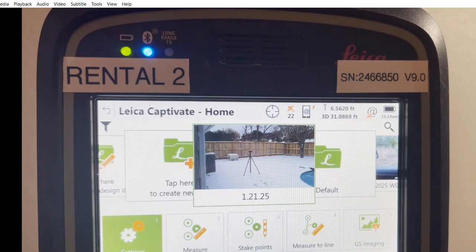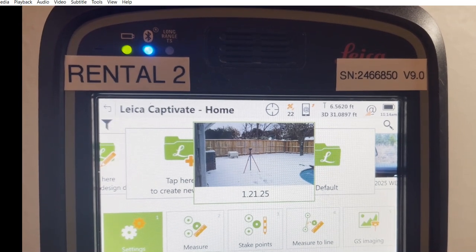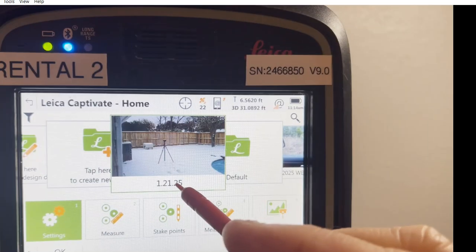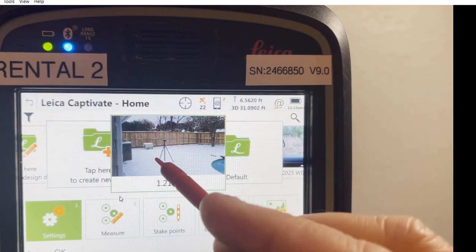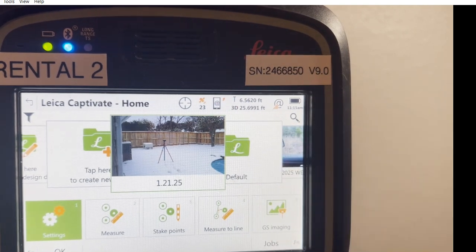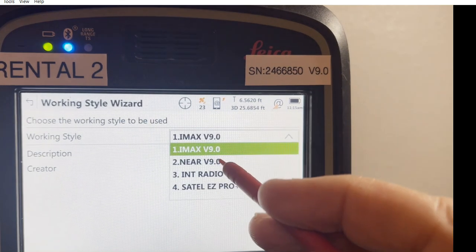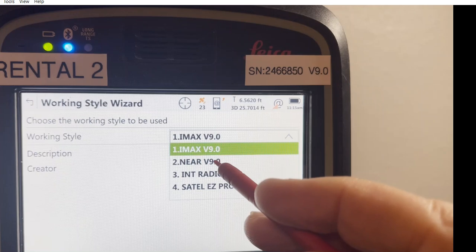All right, we have a CS20 interfaced to a GS18, and we're going to take a look at a few settings. We created a job called 121-25, and you see it's actually snowing in Houston today, which is very rare. And we're tracking satellites. Right now, we have an iMAX work style loaded. If I hit the star button, and we have work style, we have an iMAX and a NEAR. So we can switch from an iMAX to a NEAR.